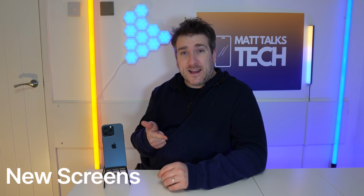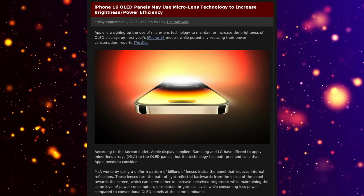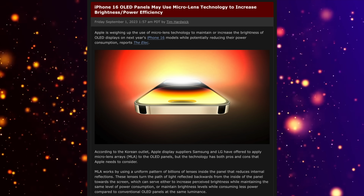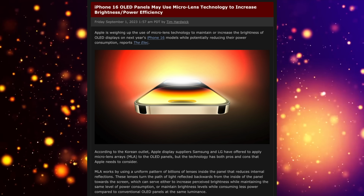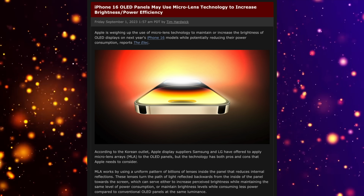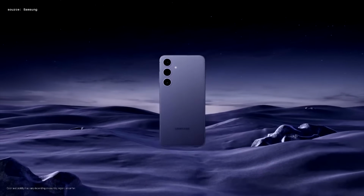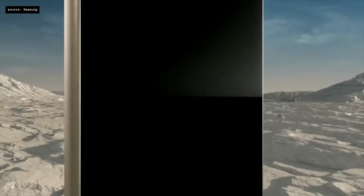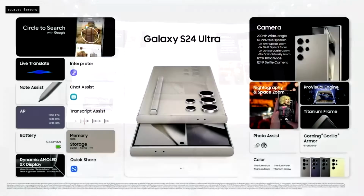Well, the next big thing has got to be the actual screens too. How much more efficient are they? Well, we were told at the end of 2023 that Apple are looking into using micro lens technology in OLED displays. Now, this technology already exists in the likes of, say, the Galaxy S24 Ultra, for example, and it's how they managed to get a super bright display even outside. And it means that this is going to be coming to the iPhone series this year.